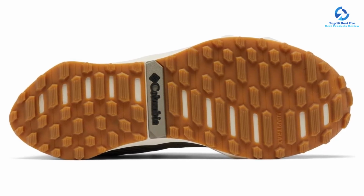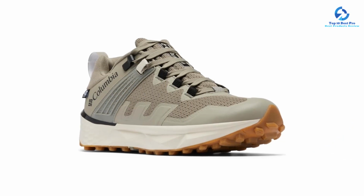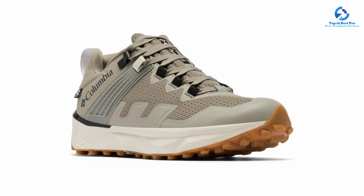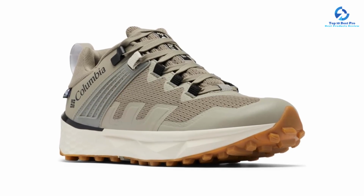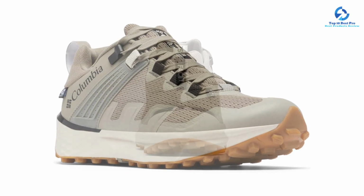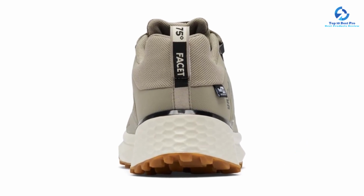They have an extra wide base that adds stability over uneven terrain and traction that, like a mountain bike tire, inspires sticky confidence on uneven terrain. The mesh upper of the Facet 75 OutDry is breathable but not entirely waterproof. That said, it works as it should, and if you get soaked, the lightweight materials dry quickly.